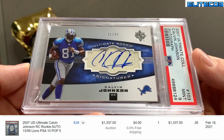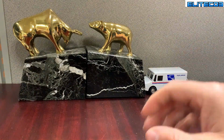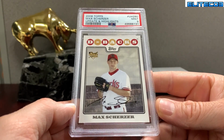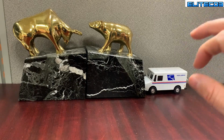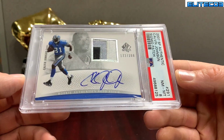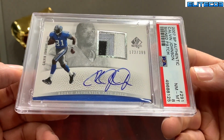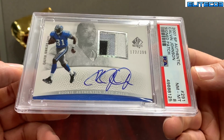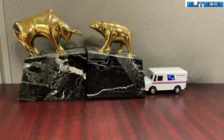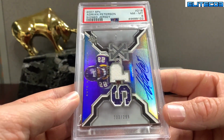Definitely a tricky set. Another update, Scherzer rookie in a 9. Thicker cardstock, so definitely take an 8 on this Calvin. 3-color jersey, black, silver, and white. That's the RPA from Spa. And then this Peterson gets an 8.